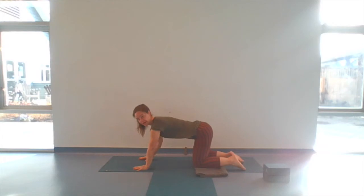We'll move through a little bit of cat-cow. Hopefully that's a fairly familiar movement for you, but it's okay if it's not. We're finding our neutral spine. We're gazing down at our mat between our hands. Maybe we'll take a slow breath in here.